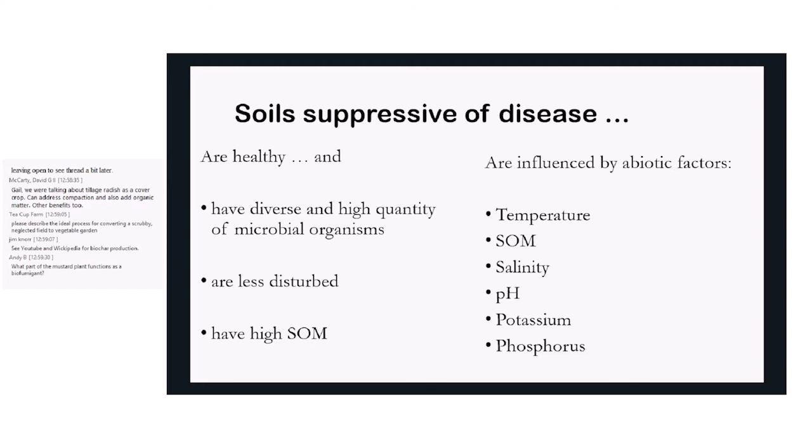So what might be an ideal process for converting a scrubby, neglected field to vegetable gardening? One that maybe has weed issues and so forth.